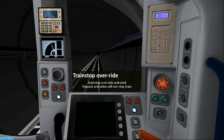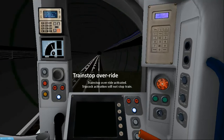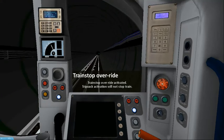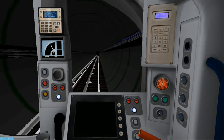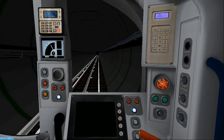Oh, so the whistle button is "please let the passengers off the train first." Okay, that's interesting. So the whistle button isn't quite what I expected, but we'll make do with the little PA.